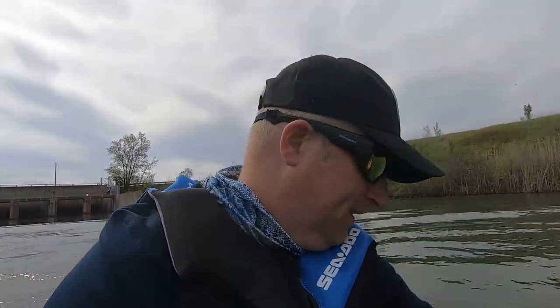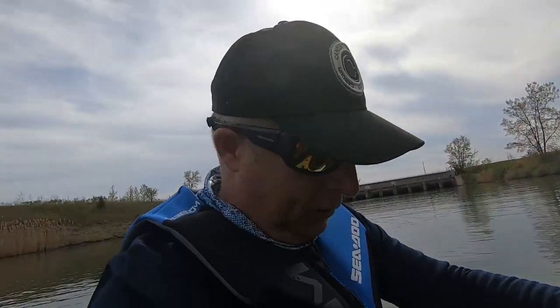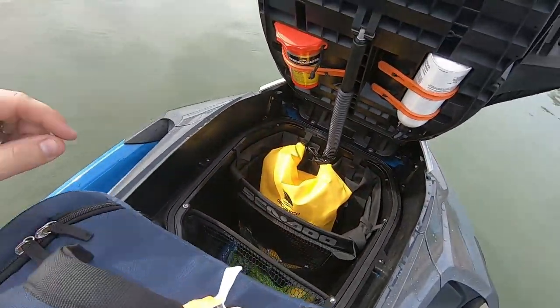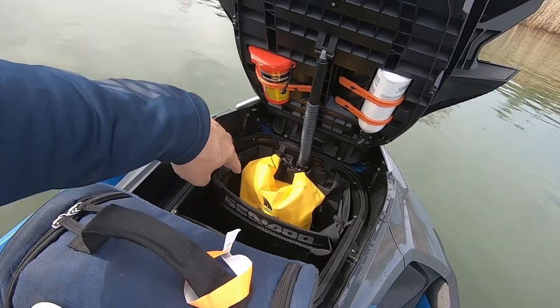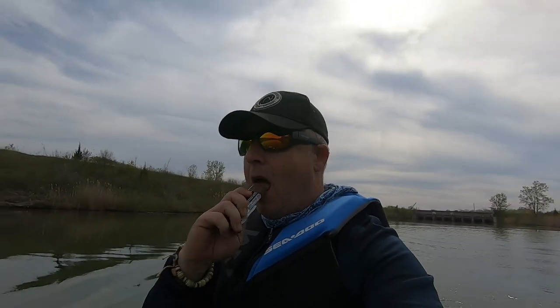Now my feet just got wet. Time for a bite to eat. I have to bring my work lunch bag with me. I don't have the Sea-Doo cooler yet, so this fits perfectly in here. There's a lot of space in there. All my extra clothes and valuables and stuff are in the dry bag and camera stuff. Turn back.